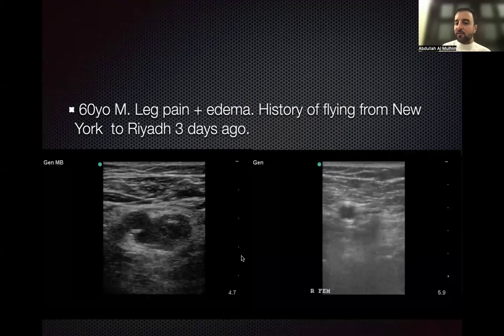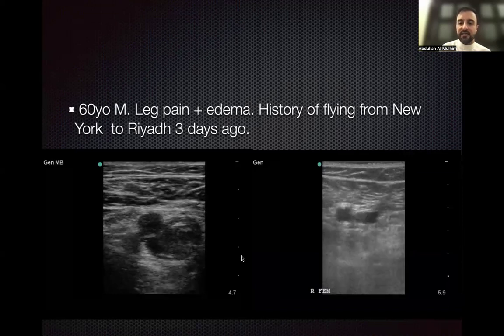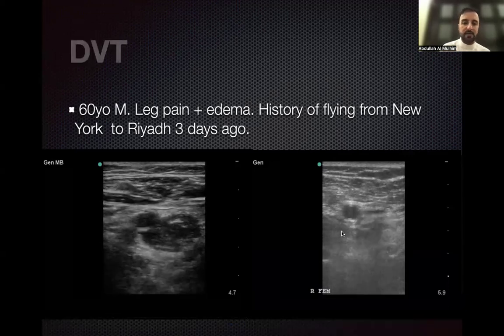So this is the normal usual scan for any patient who's not having a DVT. Usually the compressibility, all the femoral vein is totally compressible.